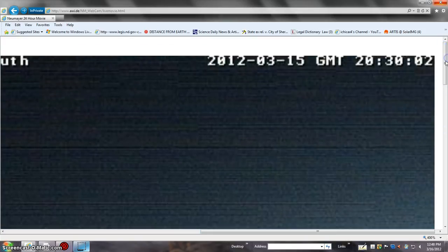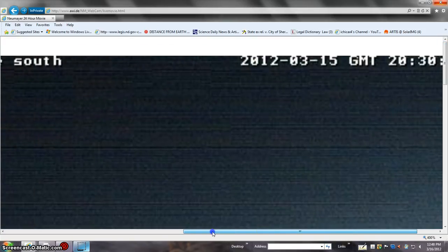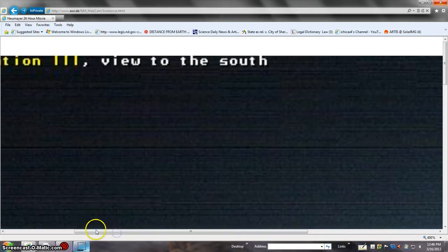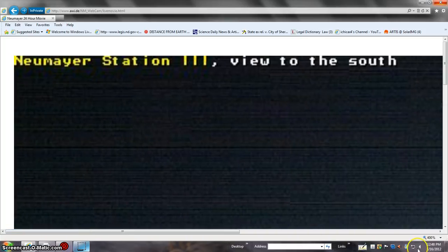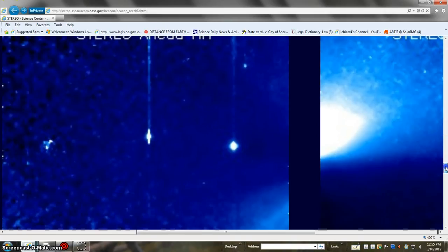Neumayer, and it should be able to have a clock here somewhere on the picture, there you go, upper right, okay? That's the view to the south, which would have been the moon, in other words, to the north. And basically, it looks like satellites are down or something. Something's up because 2 is down. 3 is down. Okay, both showing black. This is the latest that I'm getting here.